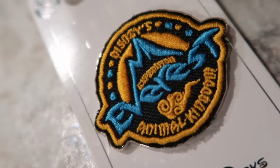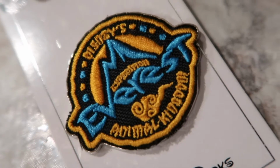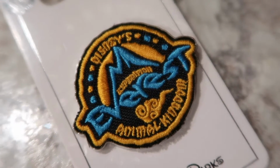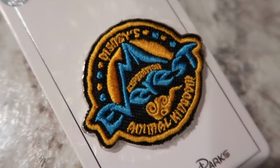Okay. Next up, we have one of the 2 Disney's Expedition Everest pins that I got this last time, and this one's pretty cool. It's kind of like a yarn finish almost, like a backpack patch. Yeah, like a backpack patch. It's like a patch, but it's actually on a pin, and it's pretty cool.